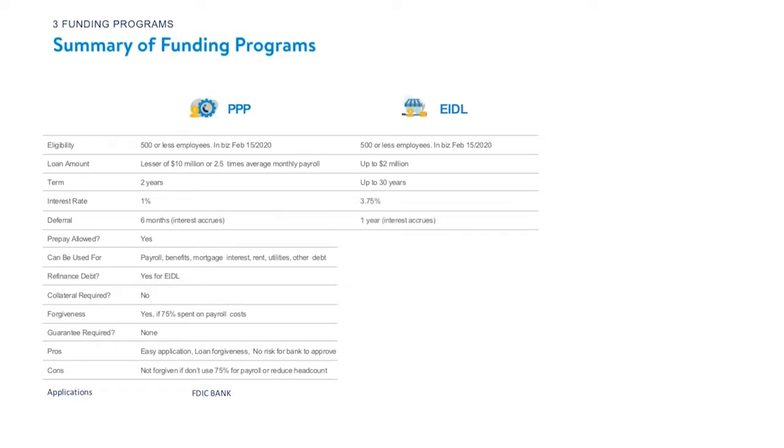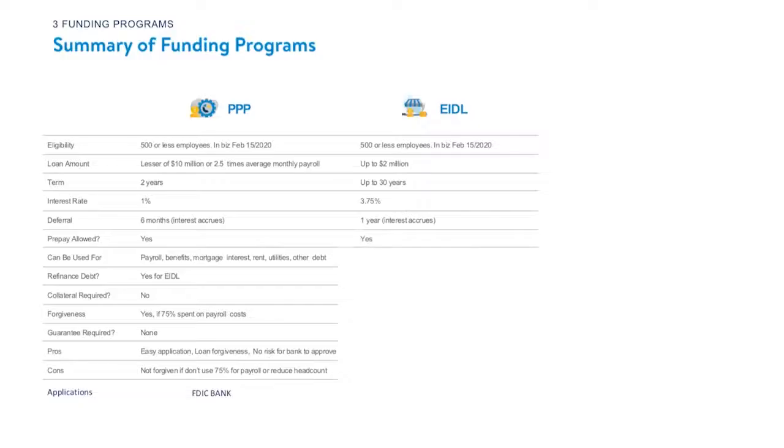You can defer up to 1 year worth of payments, although interest will accrue. You don't have to make principal payments or interest payments. You can prepay without penalty, and you can use the funds for overhead. It's just that you want to use them for different overhead than the Paycheck Protection Program because you're not allowed to use the 2 loans for the same purposes. That's why you want to prioritize the PPP loan just for the areas where you're going to get forgiven: the payroll, the utilities, rent, and mortgage interest. And then therefore use the EIDL for the other areas that you cannot be forgiven for.